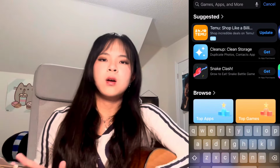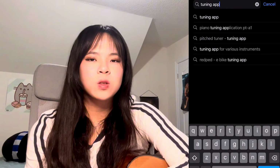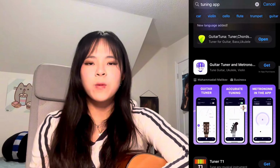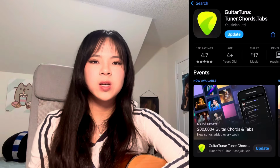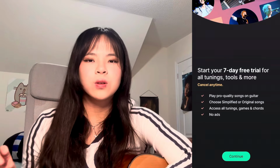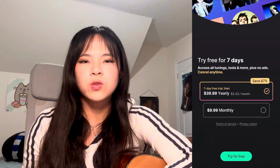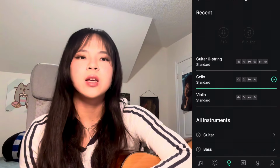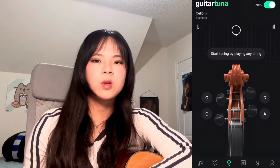As for tuning, the tuning pegs are up here, 6 of them. I recommend going to the App Store and finding a free tuner app. There are many good ones. I personally use Guitar Tuna because I've been using that since my cello days. Guitar Tuna also has any other string instrument, so if you do play another instrument, for me, cello, just switch up the settings and you can use it for both. Very convenient.